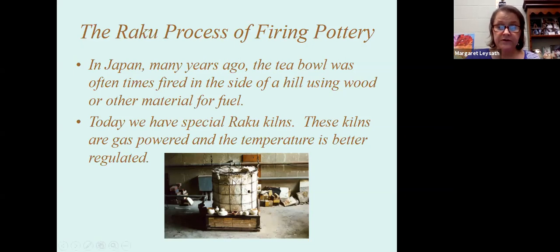This basket is where the pots will be, and it is made out of not very expensive wire. The thing that most people don't have, and that is specialized, is this white area between the wires, and that is a fire blanket, and it will withstand temperatures of well over 1,000 degrees. So when we heat that basket with all the pots in it, that fiber blanket will keep all of that heat in and it won't catch on fire.